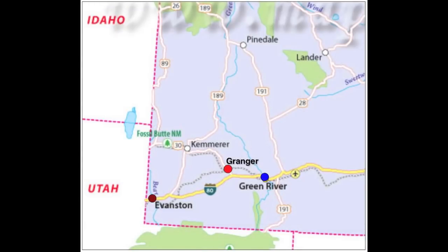And on this map, the dashed lines show you portions of the Union Pacific's Evanston and Pocatello subdivisions, which I am modeling. The Evanston subdivision extends from Green River, Wyoming, where the blue dot appears, west through Granger, and then on west through Evanston and beyond to Ogden, Utah. Meanwhile, the Pocatello subdivision extends from Granger, where you see a red dot, northwest to Pocatello, Idaho.